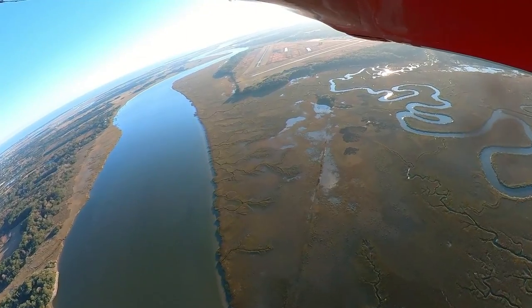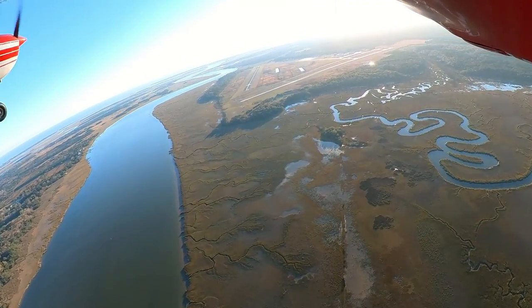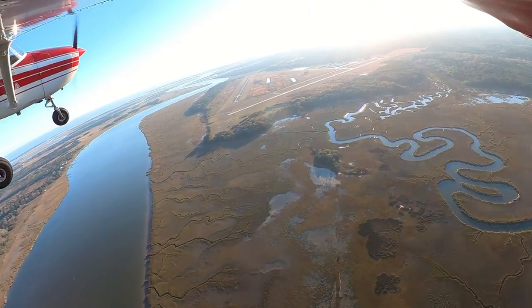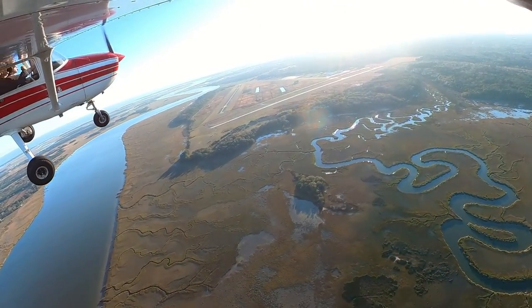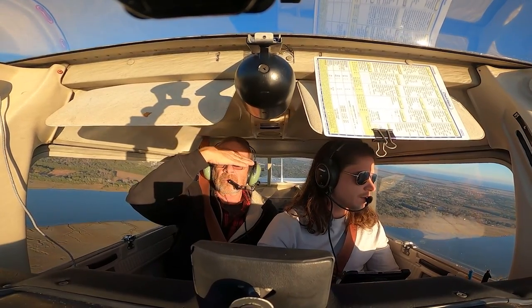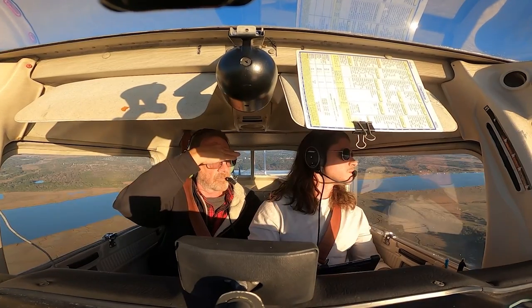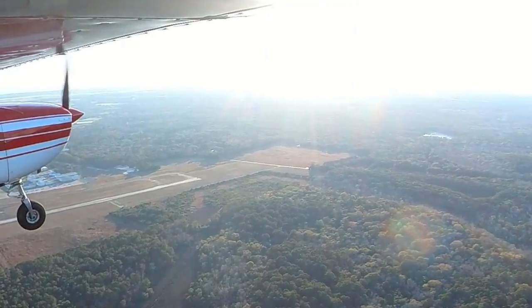Right. So we did a right teardrop there, and now we're on left downwind, so that's a left turn downwind leg for 9. Charleston Executive Traffic, Cessna 17048, left downwind, runway 9, Charleston Exec. There he is, yeah, I see the jet. Big jet. Yep, I see him.